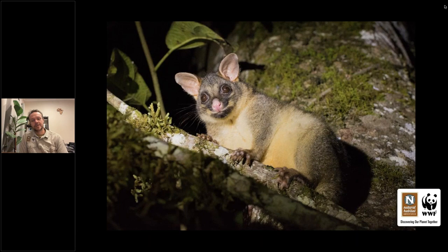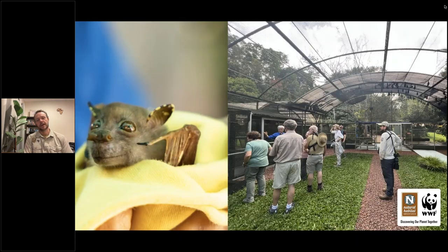And a little brush-tailed possum. I think this was actually taken just next to the curtain fig on a night walk. So we're looking for the eye shine in these guys, and then they'll often just kind of sit there as we find them. We don't disturb them for very long, just to have a view and move on.